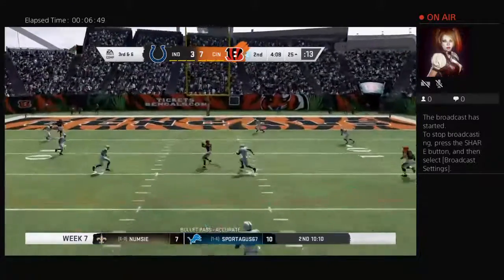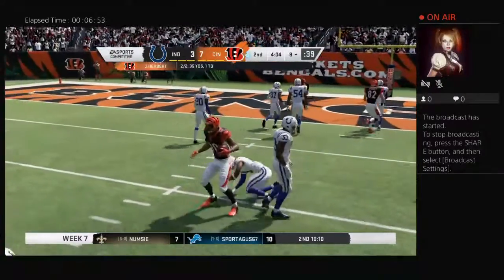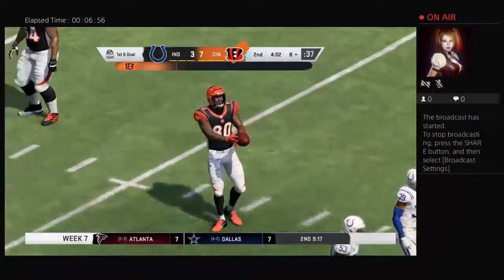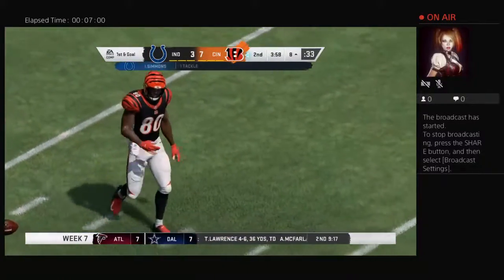Looking to throw. Herbert. He finds a man with a crossing route. And they've got it inside the 10 at the 8. They're able to convert on 3rd down, and that sets up a 1st and goal.